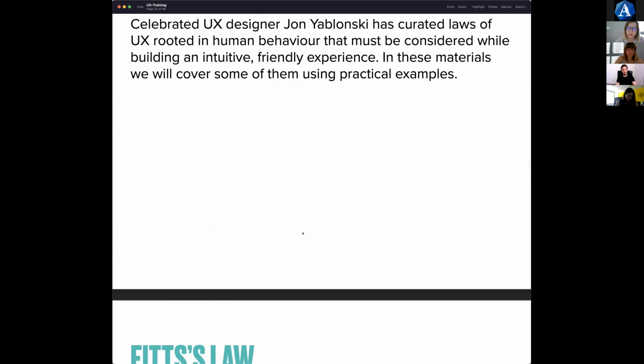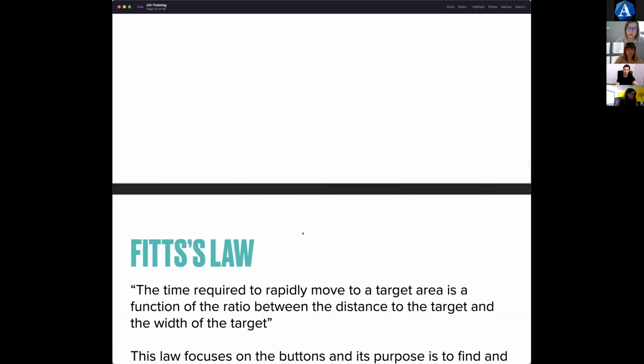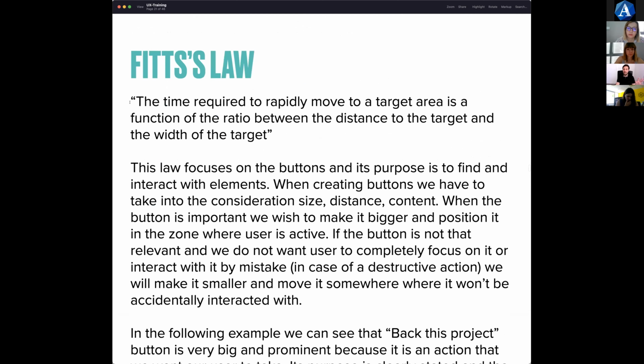So let's just take a look at some of them. I did not cover all of them. There's a lot of them. I just covered some of them with the examples. For example, Fitts's law, okay? Every single one of these things has an explanation.